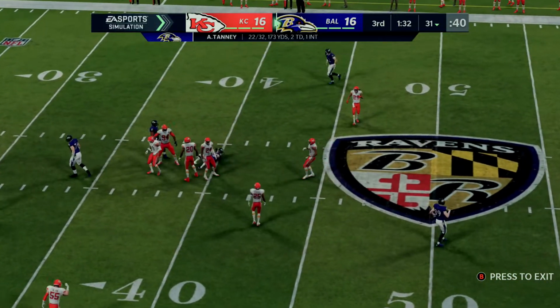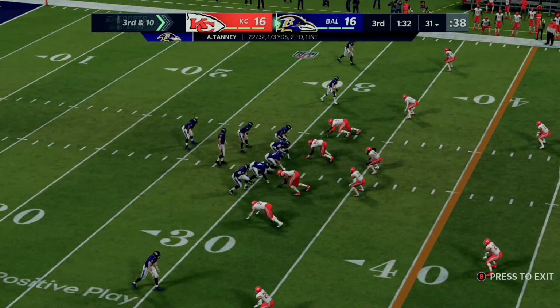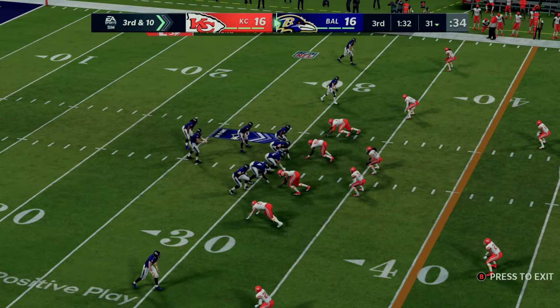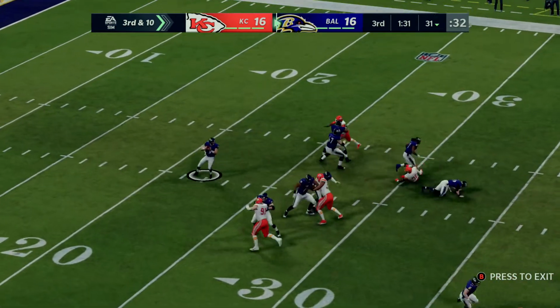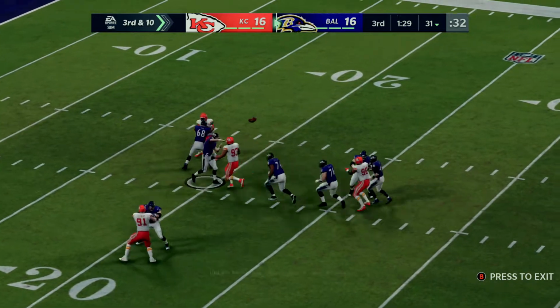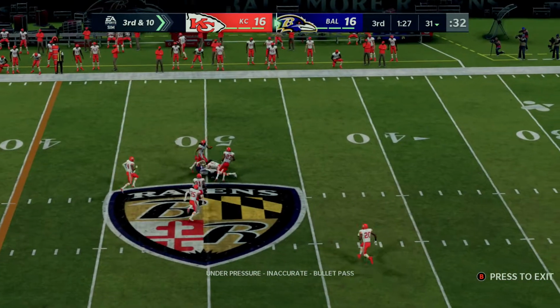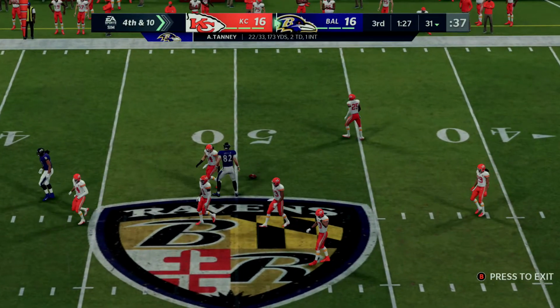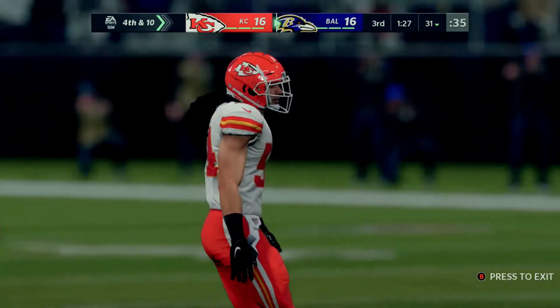And that is incomplete. A lot of force bearing down on him there. He could not hang on. It's 3rd down. Brings up a 3rd down and 10 yards to go. On 3rd down, he'll drop to throw. And the throw there going to be incomplete. Pass forced to the ground and incomplete.